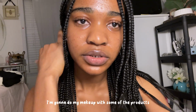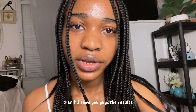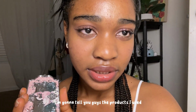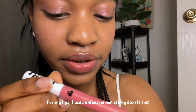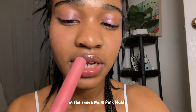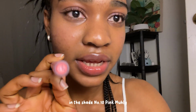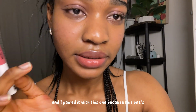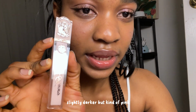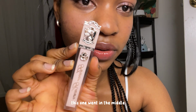I'm going to do my makeup with some of the products and I'll show you guys the results. I'm going to tell you the products I use. For my lips I use the Alicia non-sticky dazzle tint in the shade number 10, Pink Muley. I paired it with this one because this one's slightly darker but kind of pink. This one went in the middle.